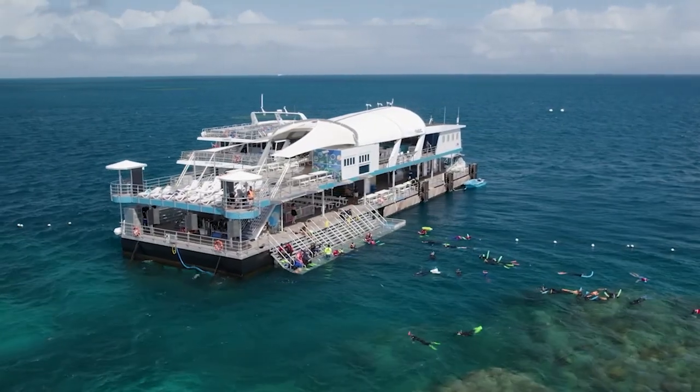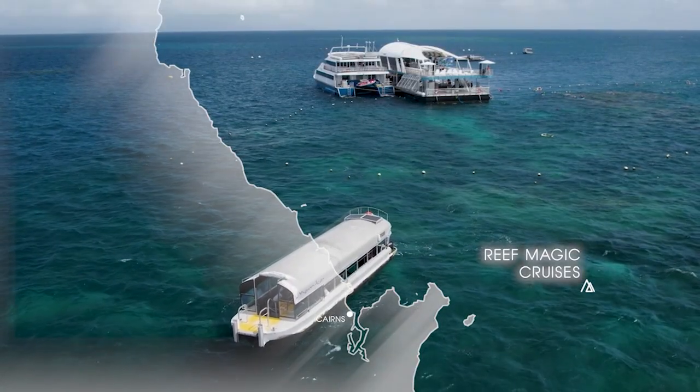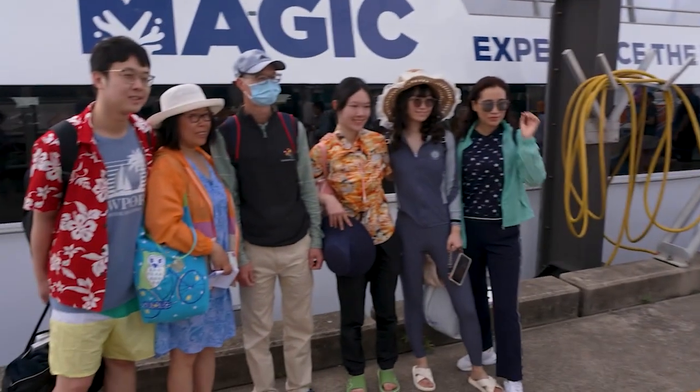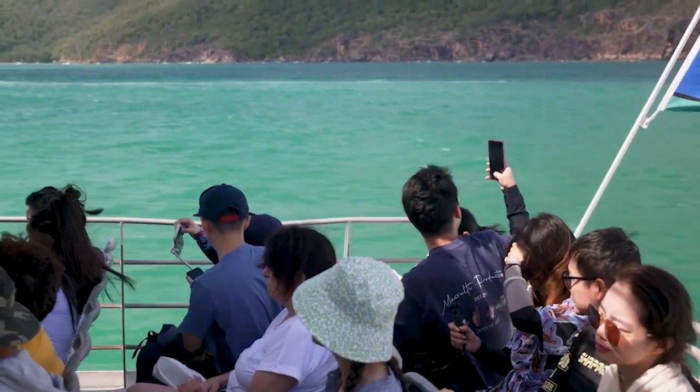With a dream of connecting tourism and science, Eric and the team at Reef Magic are making that vision a reality. Cairns, that's a reef in the rainforest. It's the only place in the world with two World Heritage Sites. Where I grew up, right on the edge of reef and rainforest, I totally loved it, and it's driven the passion that I have for it today.